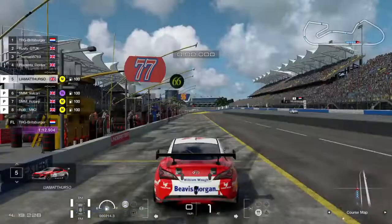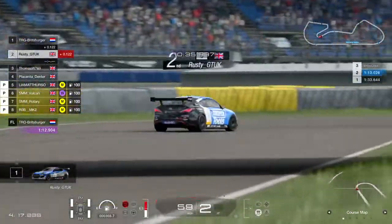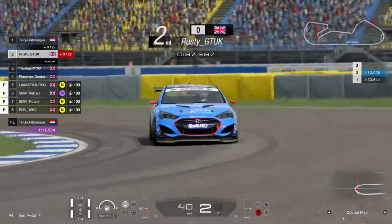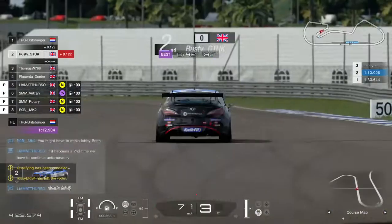As we are just waiting for Ross to join back in, as he had a little connection glitch there, so I'm sure he's clearing his memory, restarting his PlayStation, all that stuff. So I don't like this camera angle either though, so ooh, whole lobby restart.